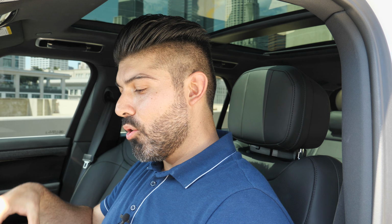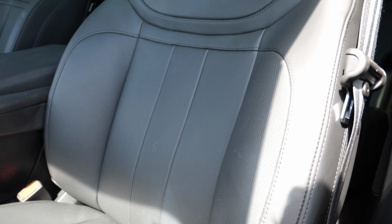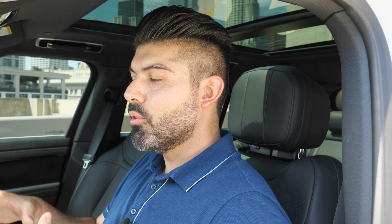As far as comfort goes, I'm sitting in the base 20-way seat. It's heated, cooled, and the cushioning is out of this world. This seat bottom is probably one of the best seat bottoms I've ever sat in terms of comfort. It is very nice. The overall seating position, of course, the command seating position you get in Range Rovers is great, and the overall comfort level is wonderful. I would imagine driving this on a daily basis would be a dream.